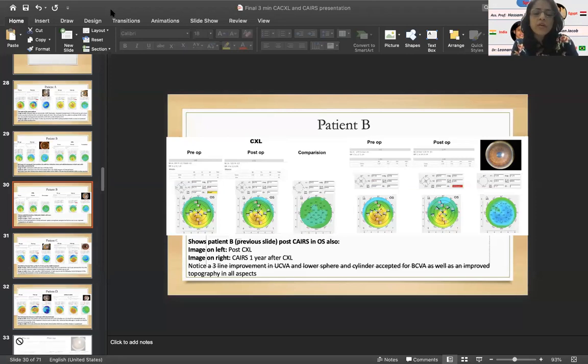that CAIRS doesn't have. You could possibly implant CAIRS just like a MyRing, where after making the CAIRS segment, you don't cut it, you make a lamellar cut and put it in so that it's completely circular. But I have put 360 degree CAIRS even without that lamellar cut. However, we know that vertical cuts in the cornea weaken the cornea more than lamellar or horizontal cuts. But still, in a keratoconus patient, as far as possible, you would want to avoid even lamellar cuts. So I wouldn't like to do that.